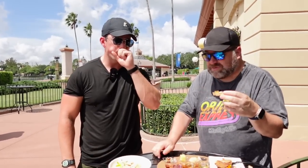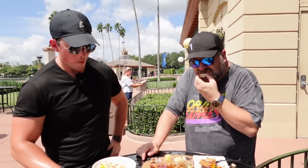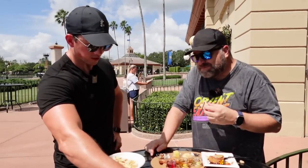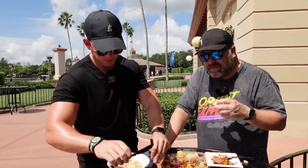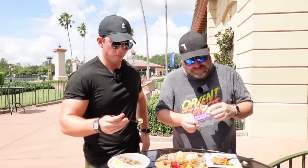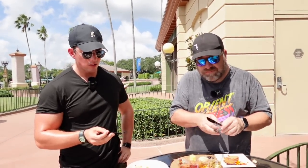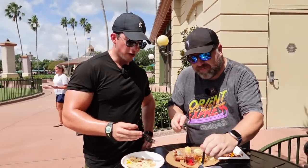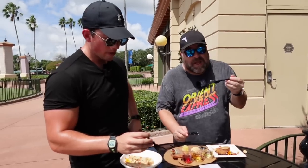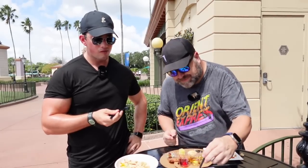I'm trying this other cheese. Honestly, they didn't tell us what the cheese is. It's all a mystery. This is very good. What does that taste like? I'm gonna just try this on its own. Yeah. There's some kind of blue cheese here. I love the blue cheese. Definitely blue cheese. It's a little chalky, which is normal for blue cheese, but a little too chalky for my liking.